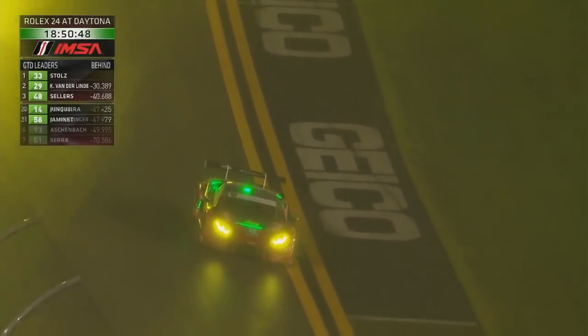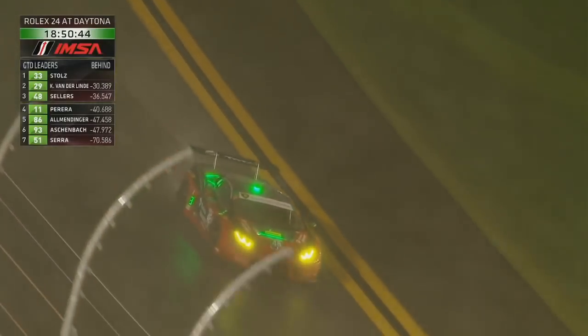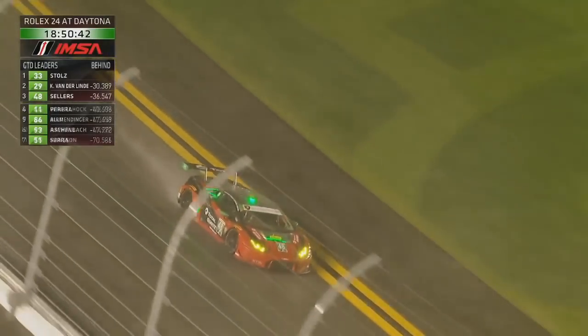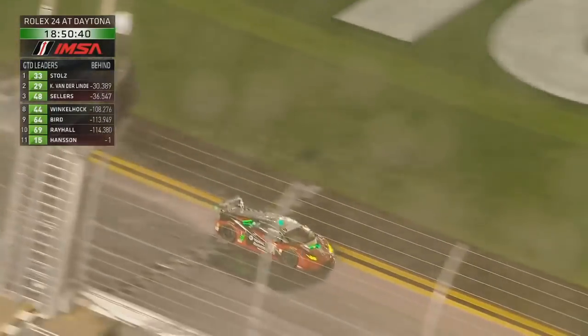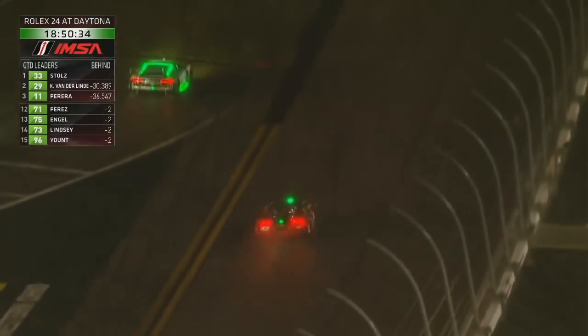On circuit, we've got somebody going very slowly. I think they've had a spin on the tri-oval. Yeah, that's Vilander, I think. Is it Vilander? No, it's not Vilander. It's the 48 car, yes, absolutely. Saw the red car and made the wrong assumption. I think that was Brian Sellers in that car the last time I looked.